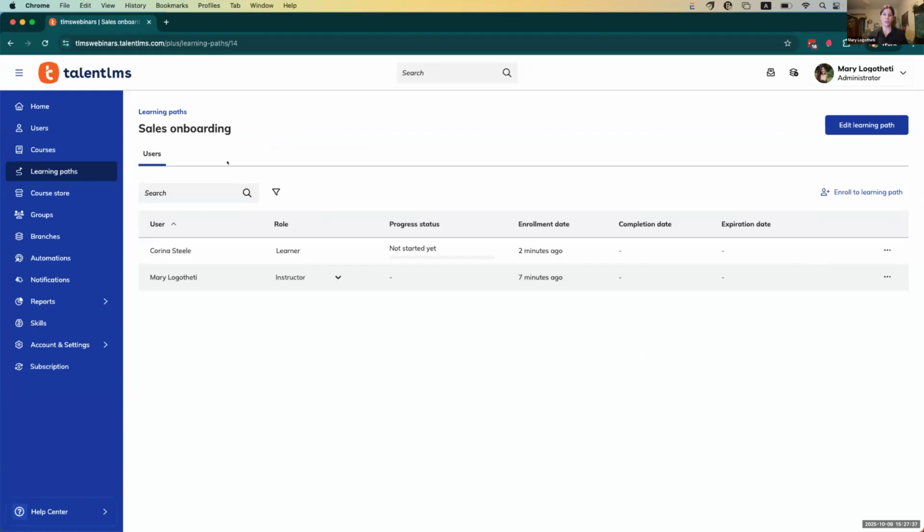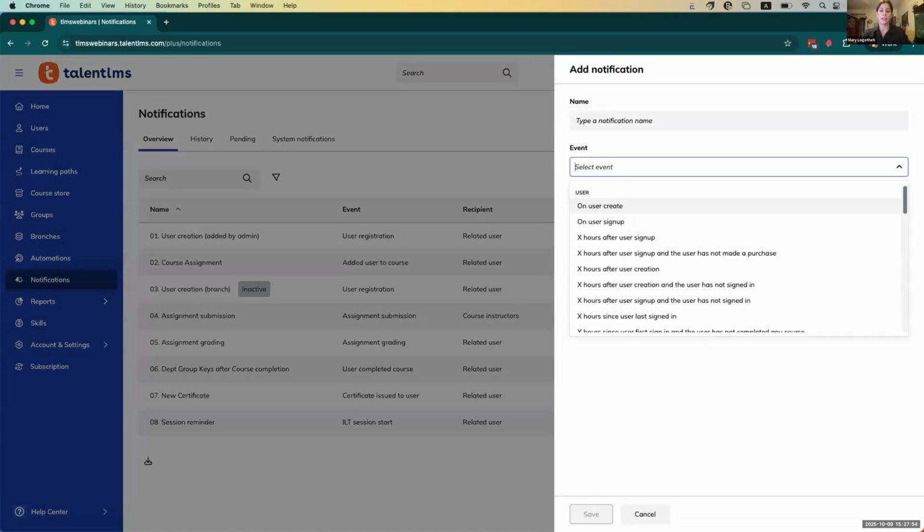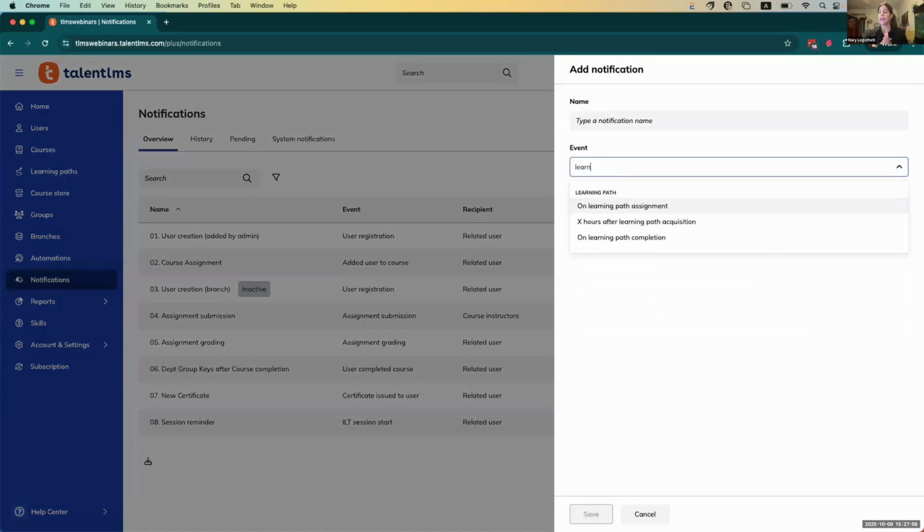But what else have we brought with this MVP? We want this to be functional from the first day. So you will be able to use that from day one, and you will also find notifications regarding the path. So let's add notification, search with the term learning path, and you will find 3 new events on learning path assignment.